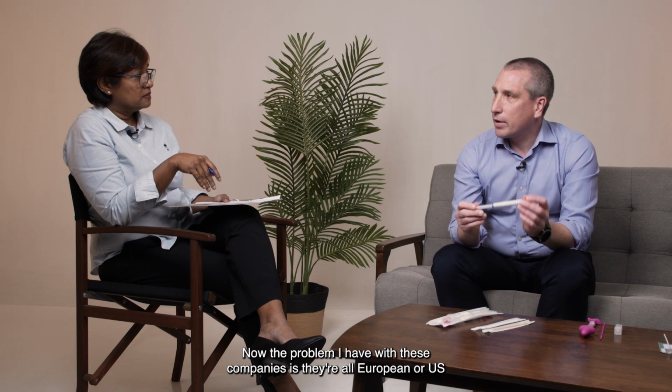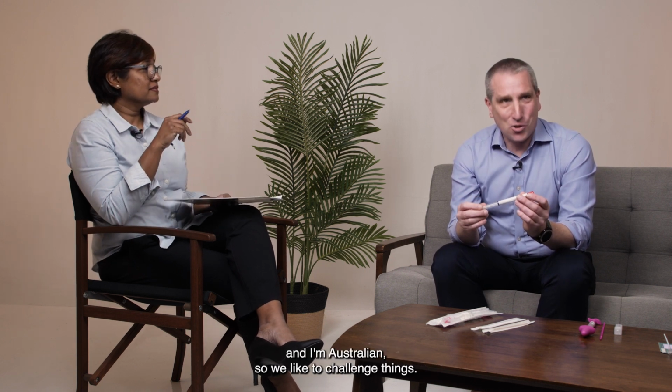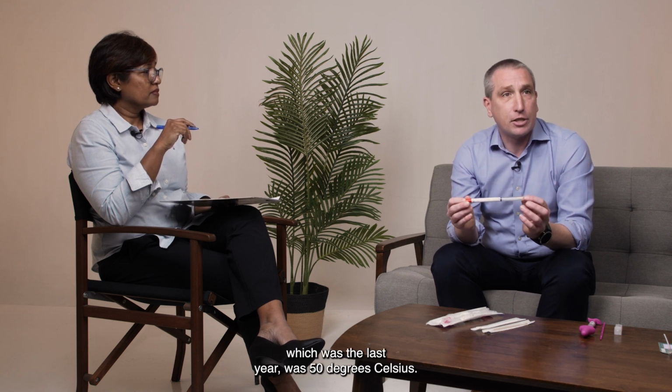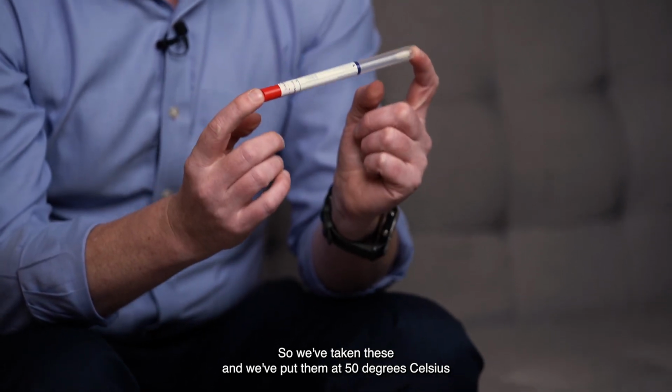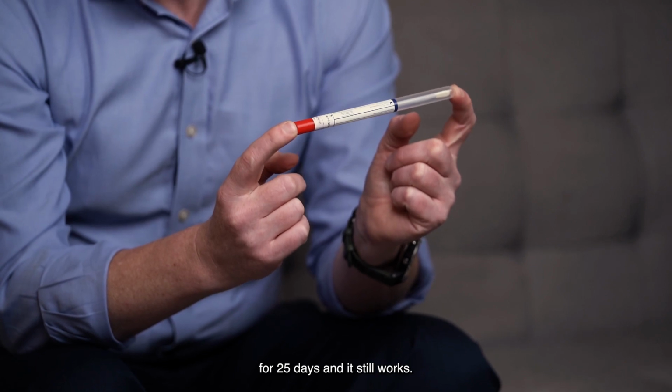Now, the problem I have with these companies is they're all European or US, and I'm Australian, so we like to challenge things. So in Australia, the hottest recorded temperature, which was last year, was 50 degrees Celsius. So we've taken these and we've put them at 50 degrees Celsius for 28 days, and it still works.